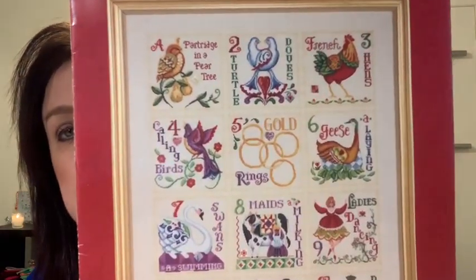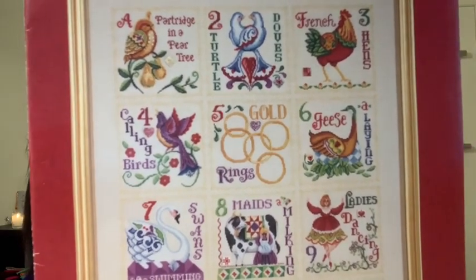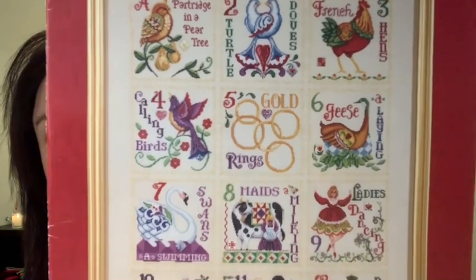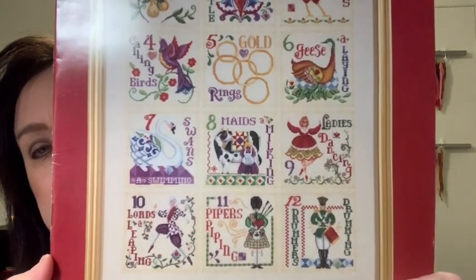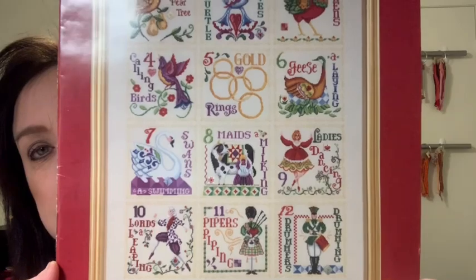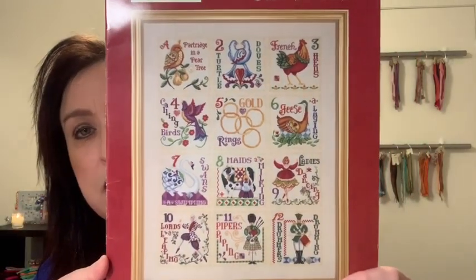I'll show it up close because it's really pretty. It has beading. It's got little, I don't want to call them embellishments, but the little charms, I think they come with it. Anyway, I think this is adorable. I love Jen's idea of stitching them separately, but I think I'm going to do them all together.